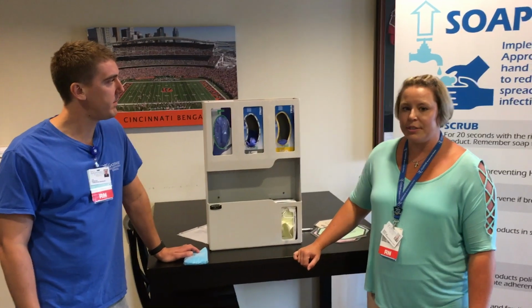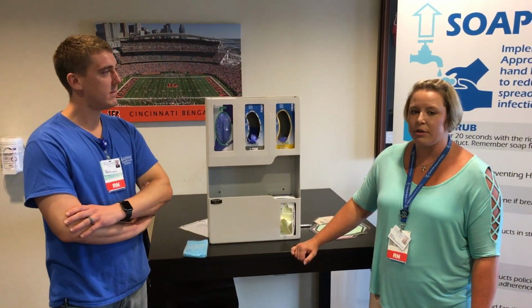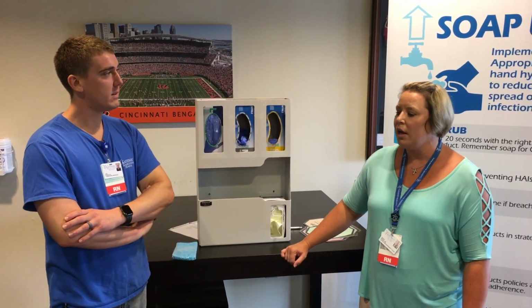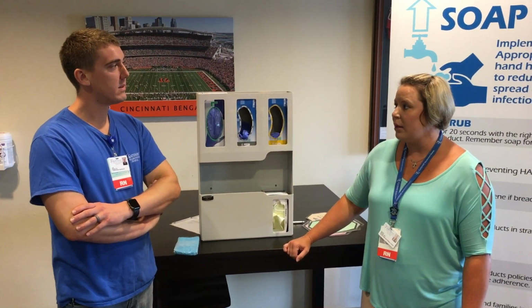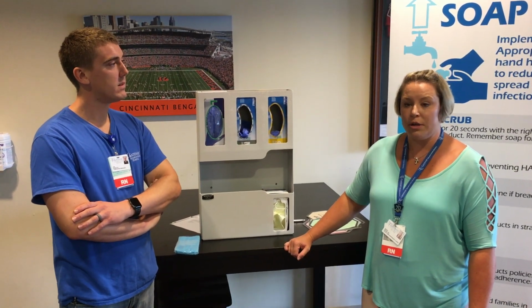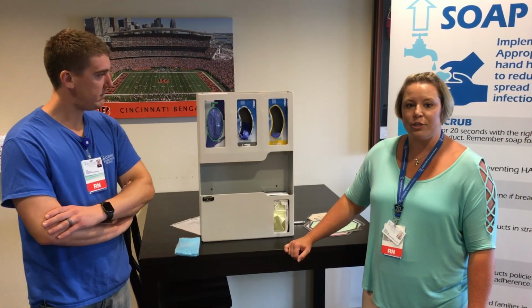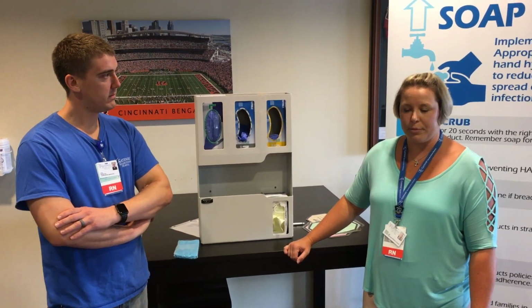So we have an antibiotic stewardship program that includes the director of pharmacy and the medical director, Dr. Mook. And we meet once weekly, and we review anybody who is on antibiotics to make sure that they're on the appropriate antibiotics and that they're on it for the appropriate amount of time, just to make sure that they are getting appropriate treatment.